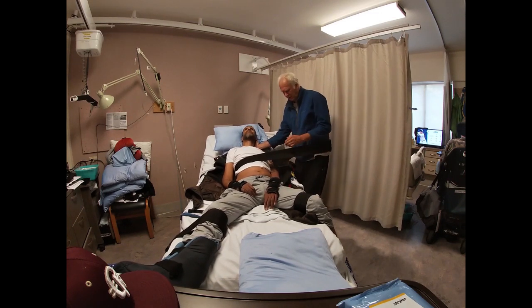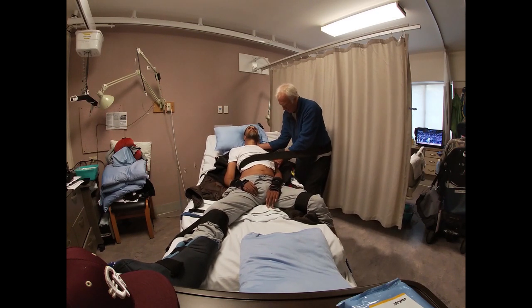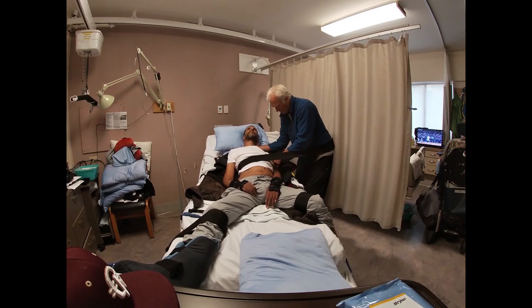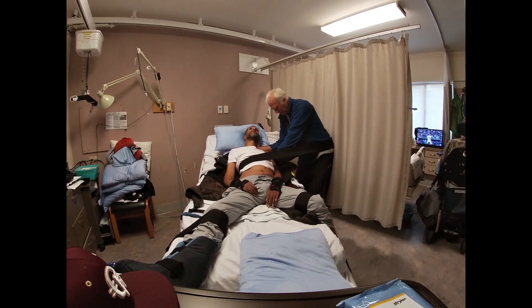So using my backside here just to push or to pull, and that's straightening his thoracic spine, and I'm levering it by stabilizing his shoulder and his neck. Not pushing on the neck, but stabilizing the neck. The effect is on the rib cage and the torso.